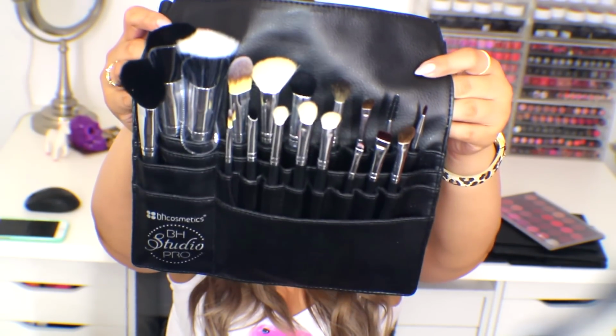I also picked up these brushes. Now this brush set in particular cost me about $30, I believe. 20 or $30. I think it was 30. But I feel like you get all the brushes you need, especially if you're starting off with makeup. And you want more affordable, good brushes, not just those Amazon brushes where you buy them and they fall apart the next hour after you use them and they're just laying there dead. So these are really good.